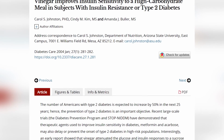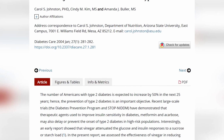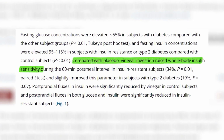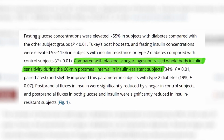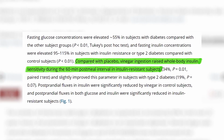But how does this tie in with blood sugar and managing it? Well, studies have shown that consuming apple cider vinegar before a meal can significantly lower the blood sugar and insulin response. One study had participants take 1.5 tablespoons of apple cider vinegar 2 minutes before a high-carb meal that included a bagel and orange juice. They found that the group that consumed the apple cider vinegar were up to 34% more insulin sensitive an hour after eating, compared to the group that consumed the placebo.